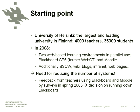Our university is the largest and leading university in Finland, the oldest one, with 4,000 teachers and about 35,000 students. And 3 years ago, we had two web-based learning environments in parallel use. We had Blackboard, a version that comes from WebCT, so we had just upgraded from WebCT to Blackboard. And then we had Moodle 1.6. In addition to that, we had BSCW, and we had wikis and blogs and web pages and so on, lots of tools.